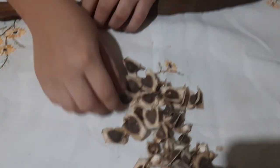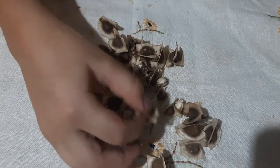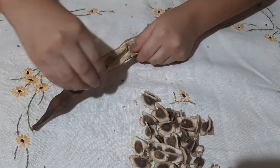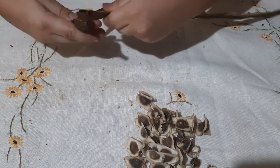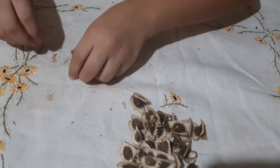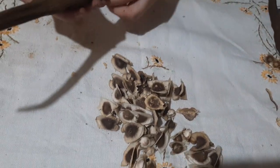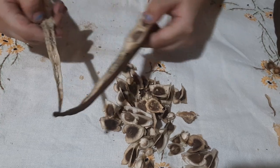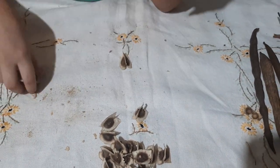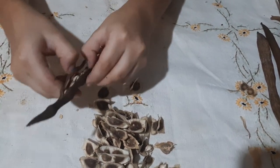Show us a seed. Wow, okay. That's kind of big. Are they all big? These are small. Like smaller. There's some smaller ones. Okay. This one has powder in it. These might be little because this is a tiny one.